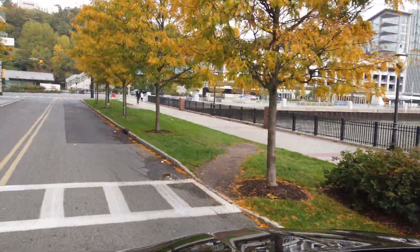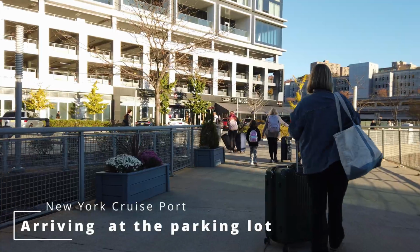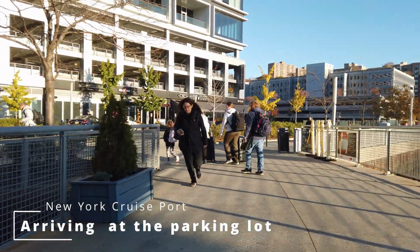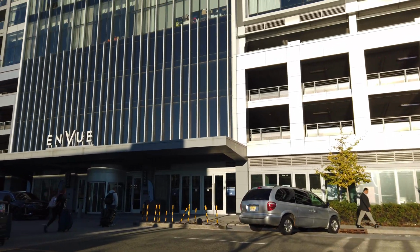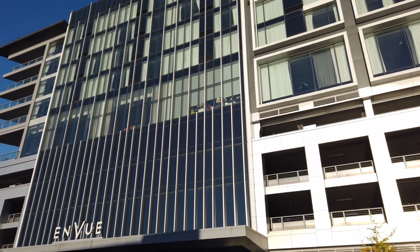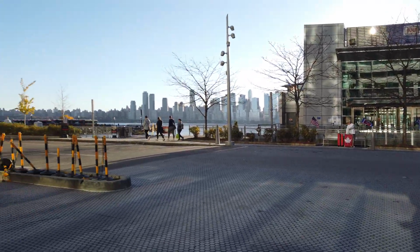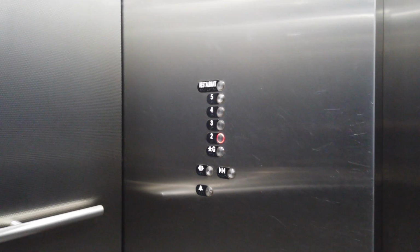Once we get to the parking lot, you're going to have to park your car in the parking garage and then take a ferry over to New York, and I'm going to show you that entire process. And as you're looking at these images right here, you see people are walking with their bag. These are other cruisers. They just got off the ship that I'm going to get on, and they are walking towards this hotel right here. The reason why I'm showing you that is because the parking garage is directly below this hotel.